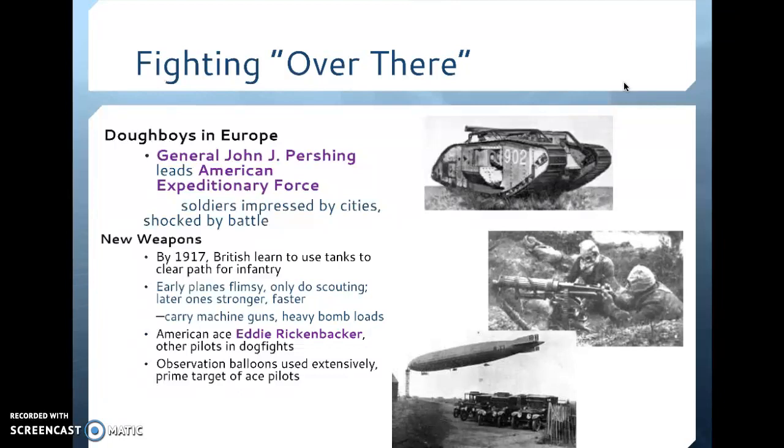When the United States enters the war, our air power is pretty weak. We eventually get the funds to build our own Air Force. But the planes that we're building are really flimsy, and they could only be used for scouting. Later on, they become faster and stronger, and they can carry machine guns. The Germans invent a way to make sure that the machine gun fire doesn't end up hitting the propeller. So you could obviously mount machine guns to those, making them better and more effective.